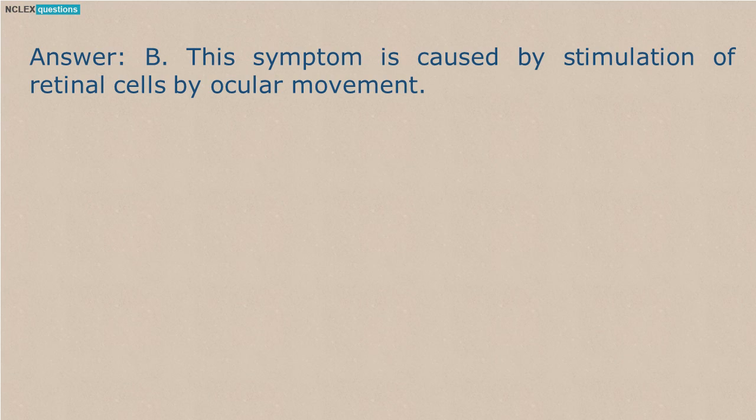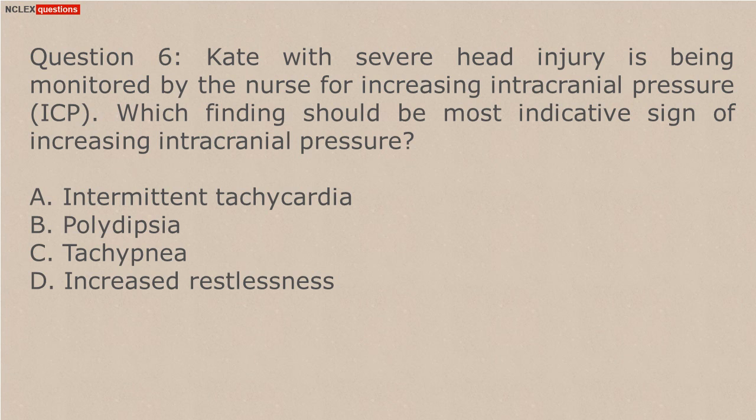This symptom is caused by stimulation of retinal cells by ocular movement. Question 6. Kate, with severe head injury, is being monitored by the nurse for increasing intracranial pressure ICP. Which finding should be the most indicative sign of increasing intracranial pressure? A. Intermittent tachycardia. B. Polydipsia. C. Tachypnea. D. Increased restlessness.